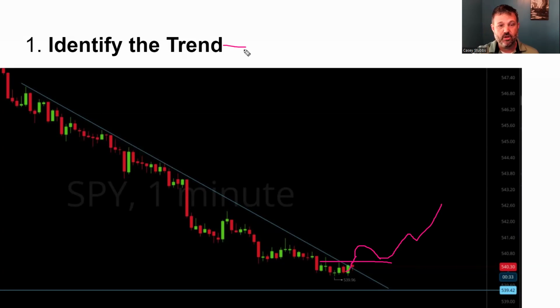Now, some people will trade one instrument, and that's a really good way to do it. And other people will be searching for instruments to trade. But whether you're trading just one thing or multiple instruments, you still want to identify the trend and find the best trend. This is the S&P 500 on a 1 minute chart, right?